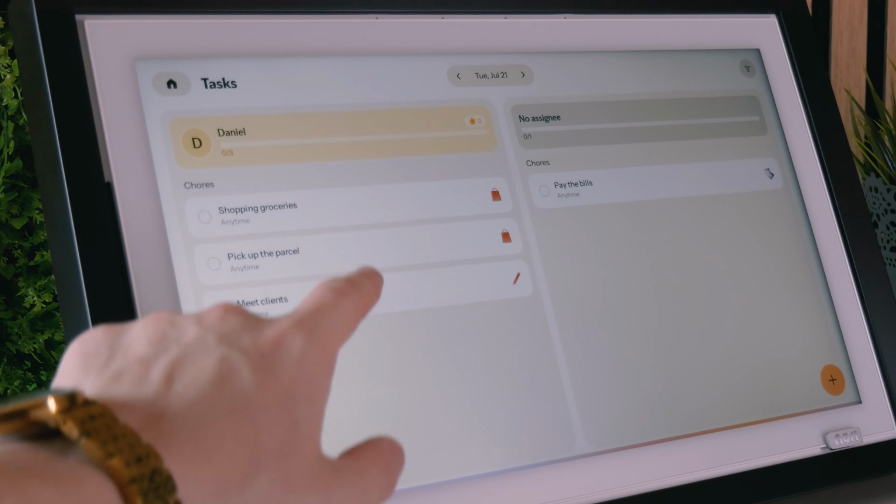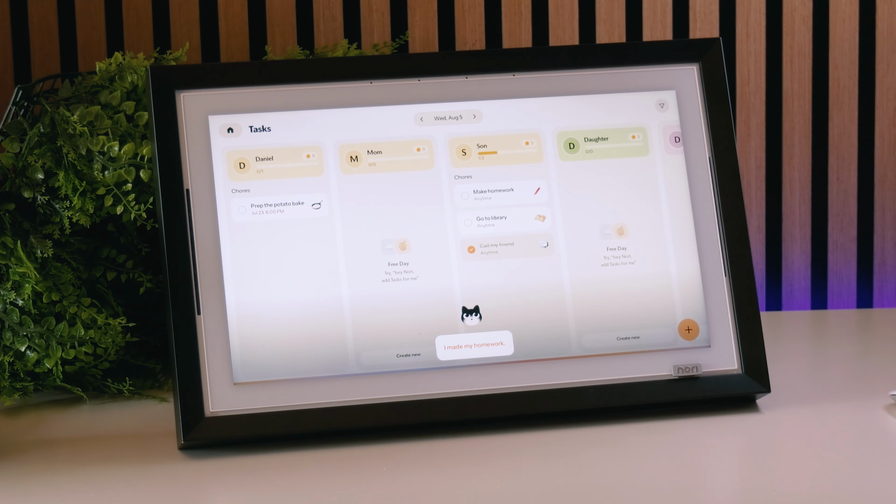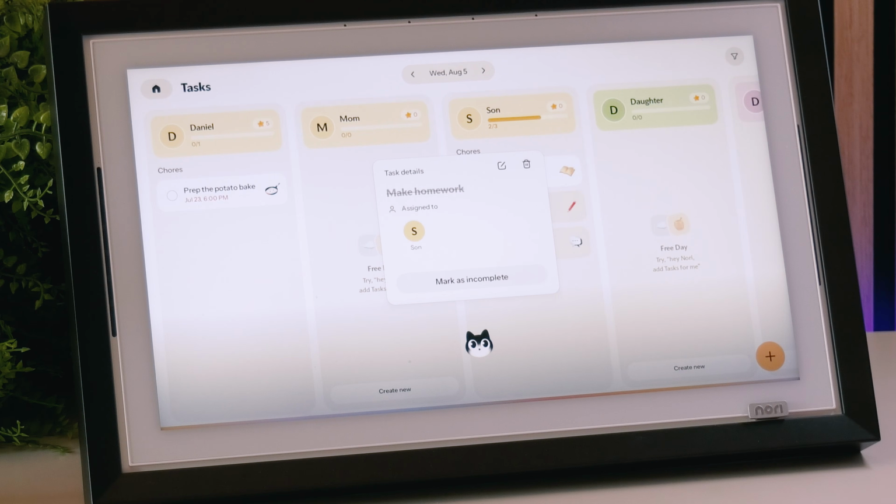If a child finishes homework or completes a chore, they can walk up to Nori and mark it as done by voice. Checking your homework task. Complete.